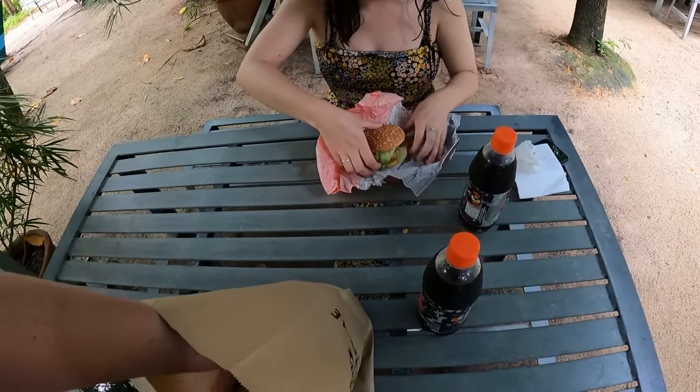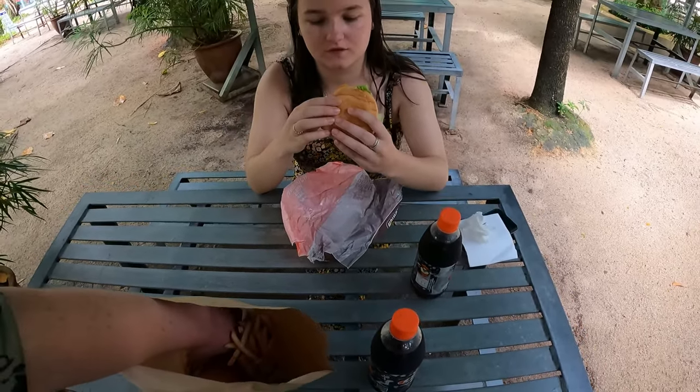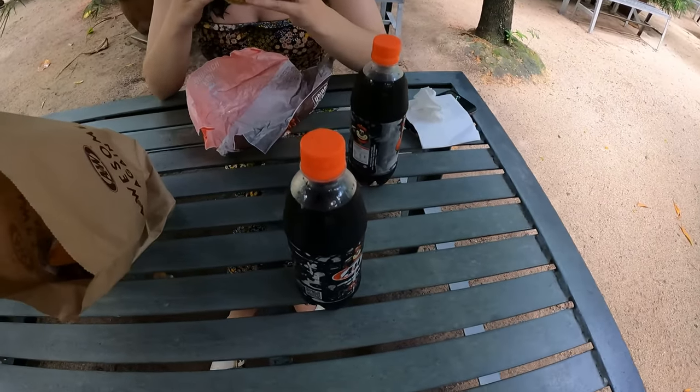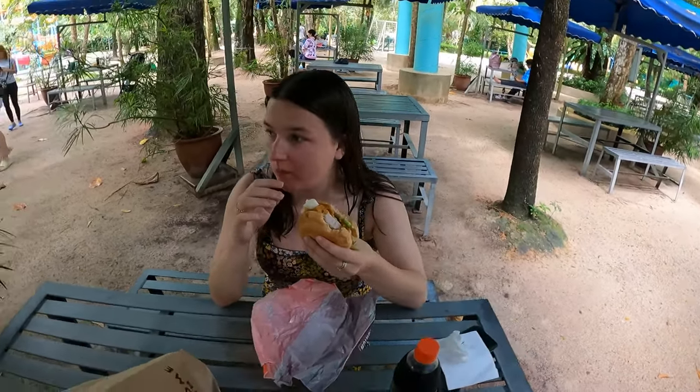Unfortunately, you don't really get a lot of choice on what food to eat. So maybe bring your own if you can. Also, the only drink is root beer, unless you get it separate. It's a bit weird.